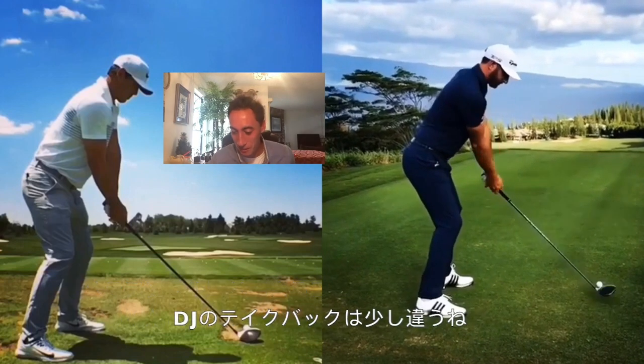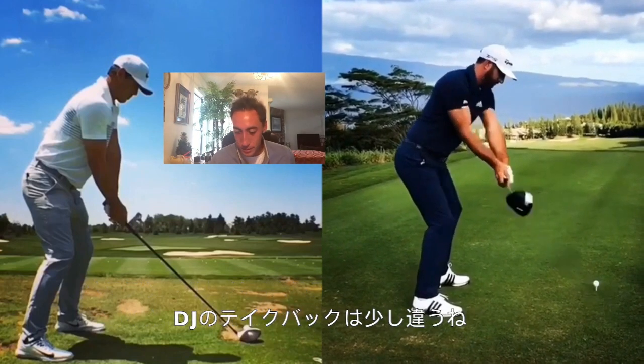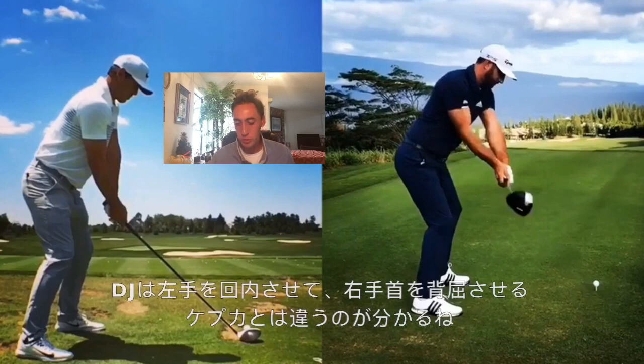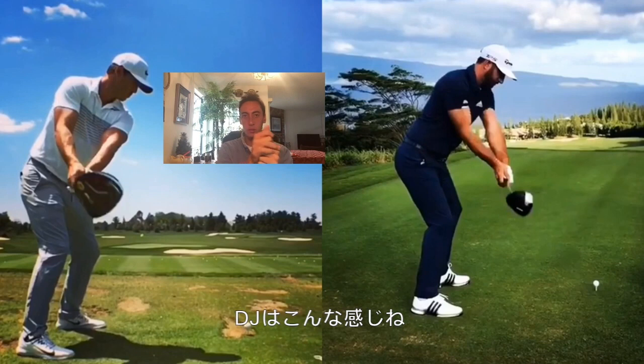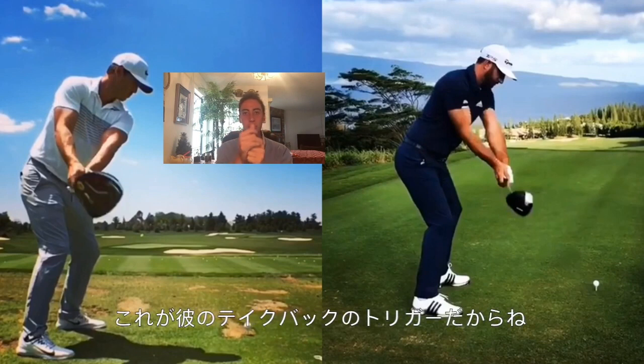Okay, let's go from here. So DJ, takeaway is subtly different, right? DJ almost gets a little bit more lead wrist pronation than Koepka does at this point. So if we take Koepka back, we can see a little bit of difference in the way the wrists move. DJ also has a little bit more extension in this wrist, so he's getting a little bit more of this look. That's pretty common. If we know DJ, you know he has that little takeaway trigger move that gets this look basically.